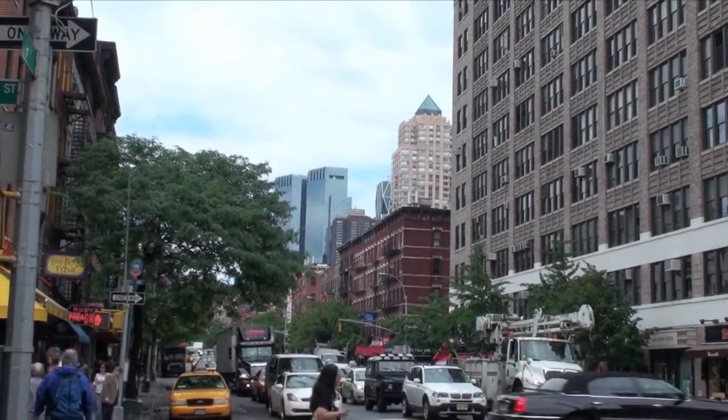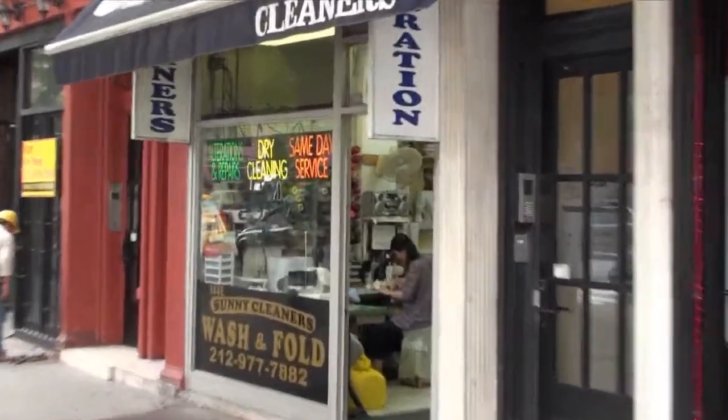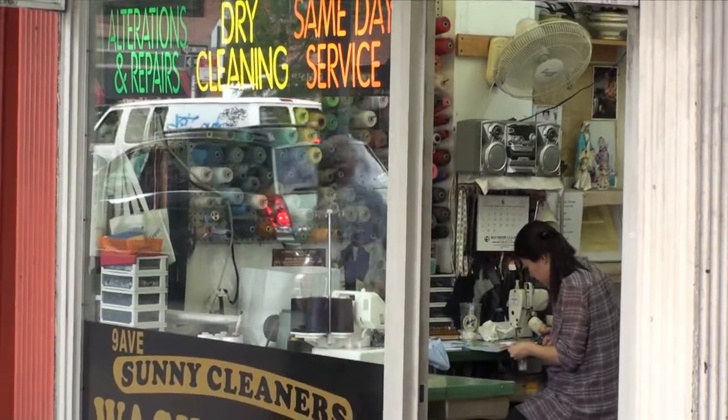So we're going to be looking at these. That's nice. We still have the occasional building where people actually do something. There's somebody in there sewing. So we still have manufacturing in some small sense in New York.